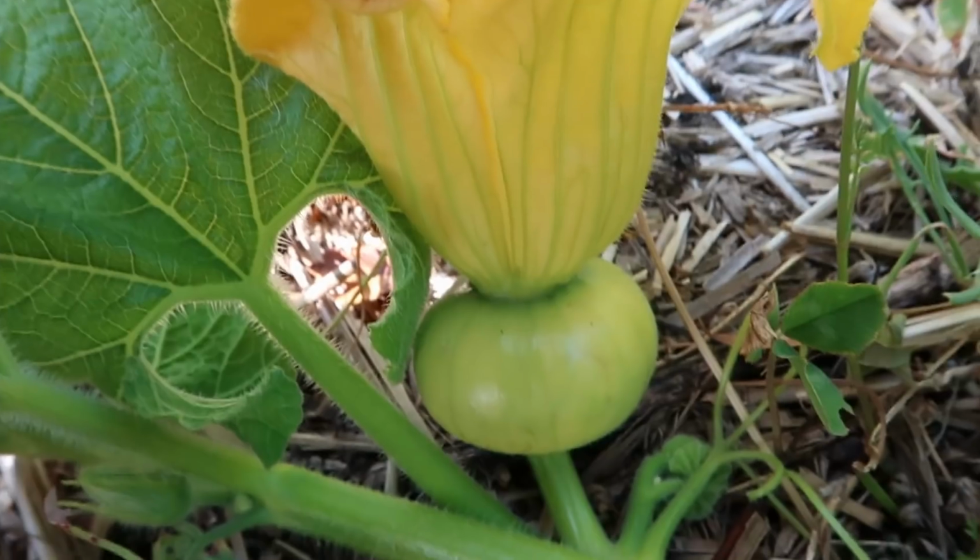I do see bees on both the male flowers and on this female flower, but I'm just gonna get one of the male flowers and kind of have it over the other flower so that it's definitely pollinated and there's definitely gonna grow a pumpkin from it. Usually I don't bother, I just let the bees do their thing. And if there's any cross-pollination, it doesn't really matter. But this time, I really want to be sure, and so I'm gonna help it a little bit.